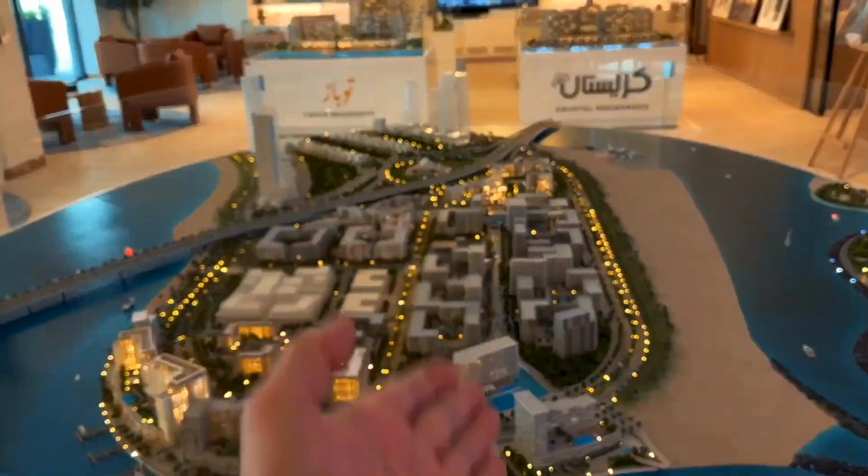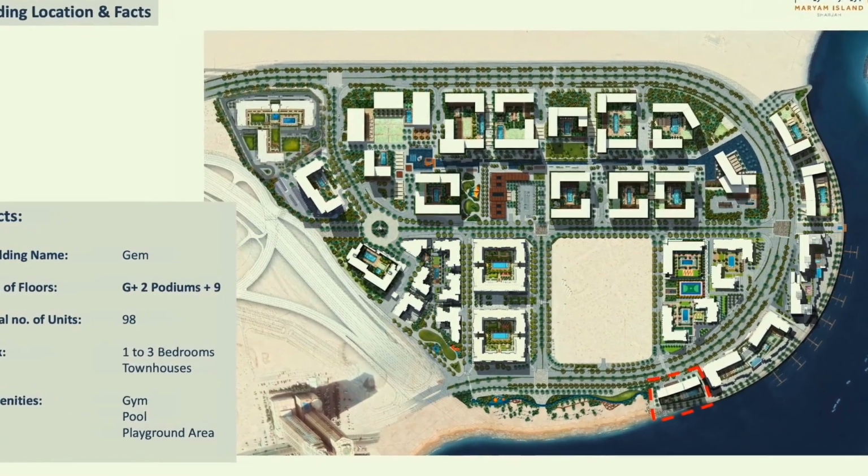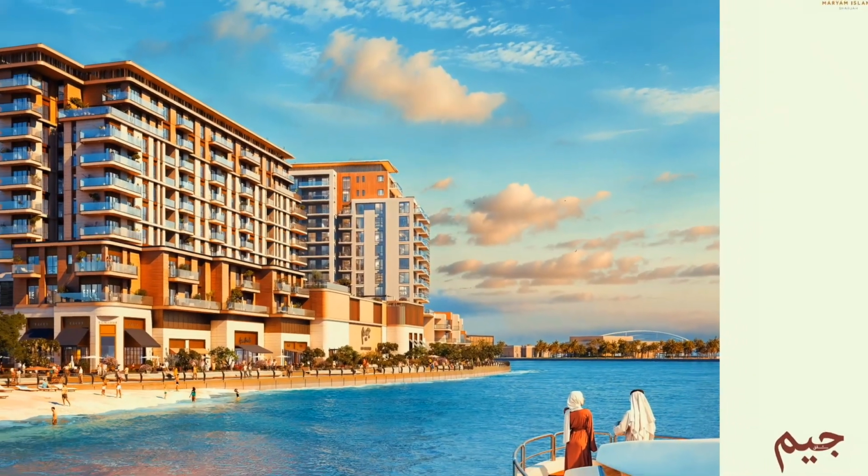And here we have the last beachfront building starting. Friends, if you want to buy an apartment where you step out and find yourself right on the beach on Maryam Island, then guys, this is the last building. The last building is called Gym Residence. And the project is right by the water, right next to the beach area.